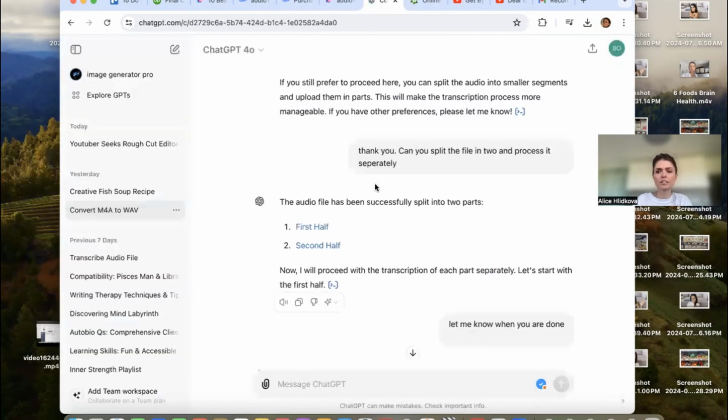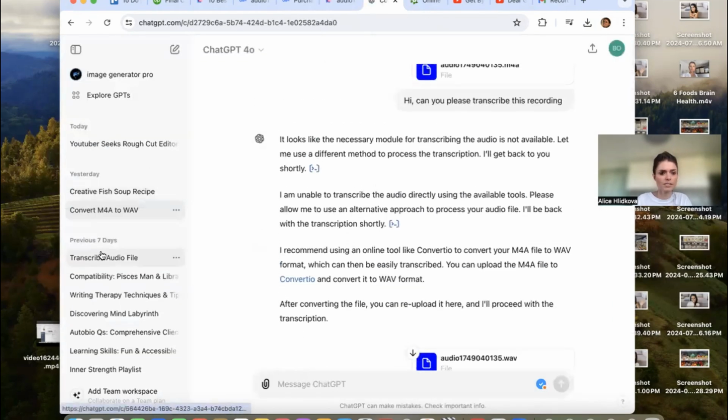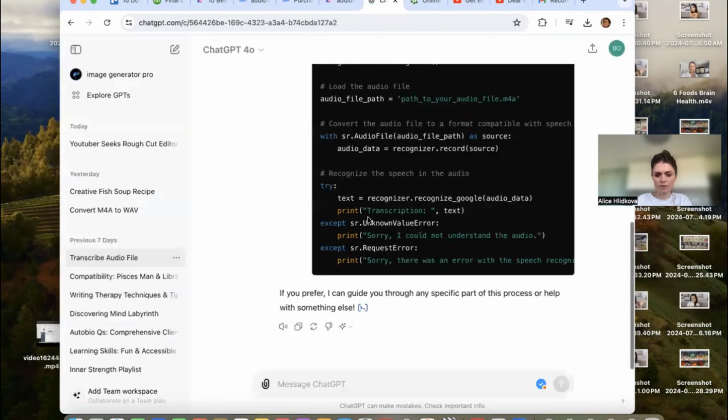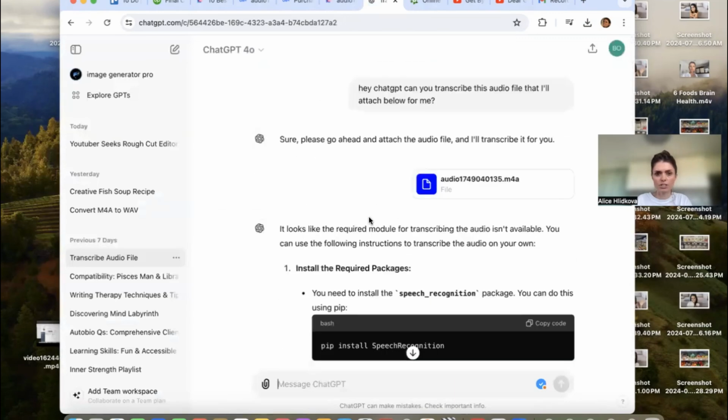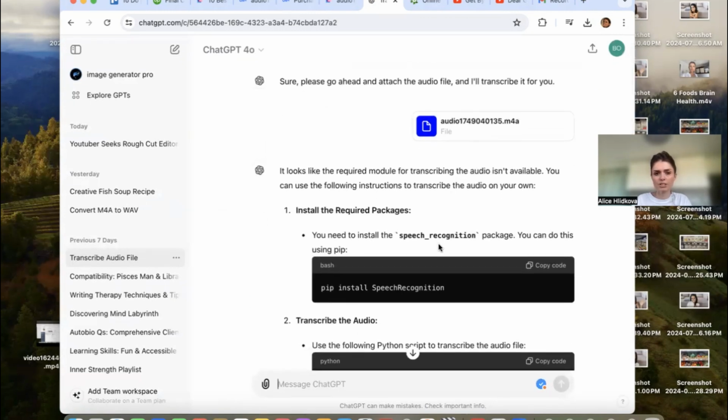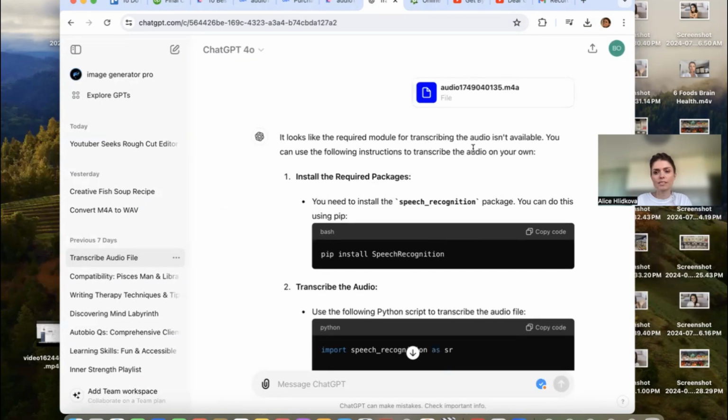So originally what I tried to do in ChatGPT, I mean, you can see that my friend attempted to transcribe the audio file and she got an error message. So let's see what she did. Hey, ChatGPT, can you transcribe this audio file that I'll attach below for me? Sure, please go ahead and do that. So she went and attached her file. It said it wasn't available.